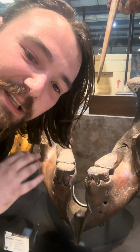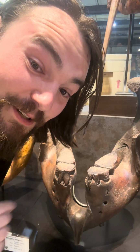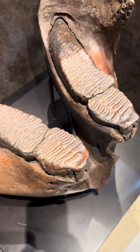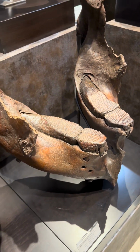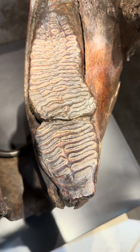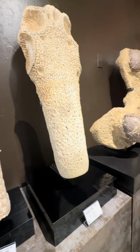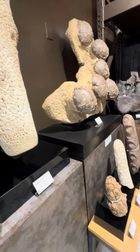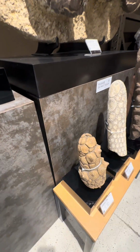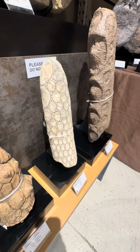These are absolutely amazing fossils, and if you're a collector, this is definitely something to put on your shopping list. Mammoth teeth have to be among the most complex and weirdest teeth of any mammal. And speaking of weird Ice Age animals, look at these glyptodont tail clubs. These were from massive relatives of the armadillo, the size of a car. Only here at Geoworld could you see something this cool.